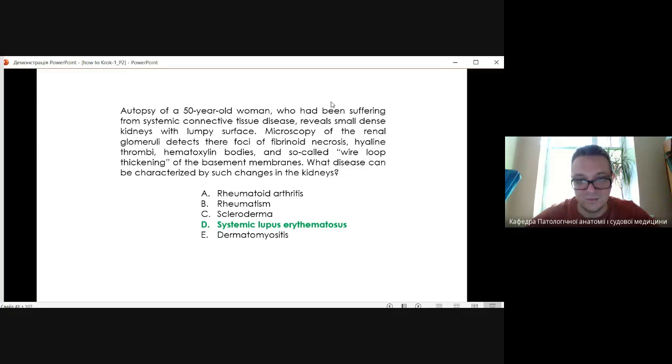What is the suggestion to you about that? Wire loop thickening, first of all. That's glomerulus involvement in this process, glomerular apparatus involvement with injury of the basement membrane, with the characteristic wire loop thickening. Presence of hematoxylin bodies is very characteristic for systemic lupus erythematosus. All other attributes could be associated with other autoimmune disorders too, but altogether they make our conclusion more clear. So people, I guess it's pretty clear in this case that systemic lupus erythematosus is the correct answer.